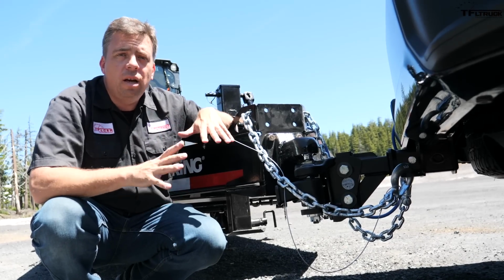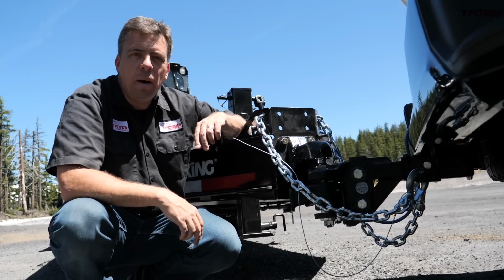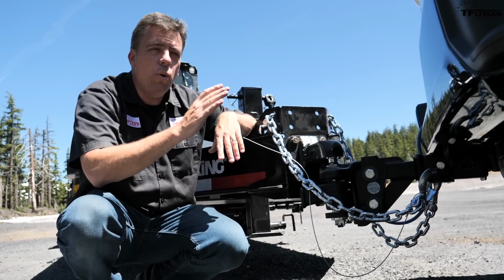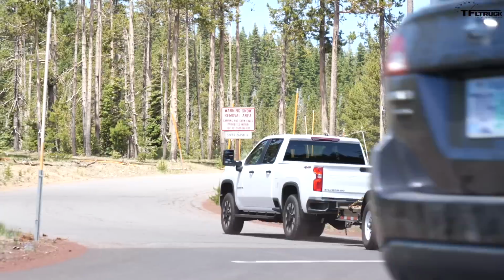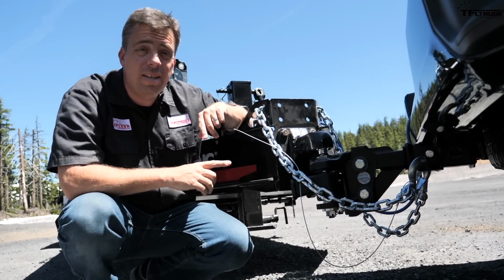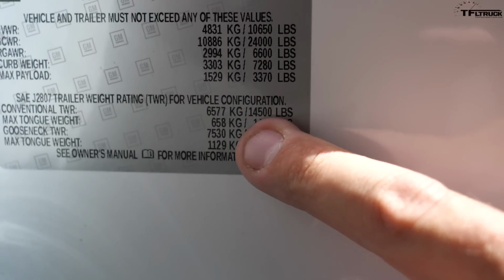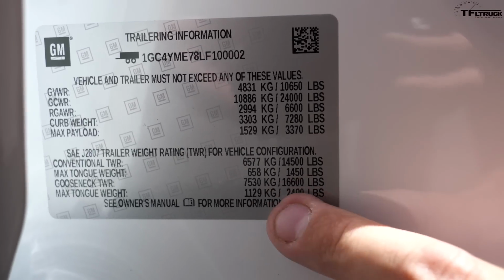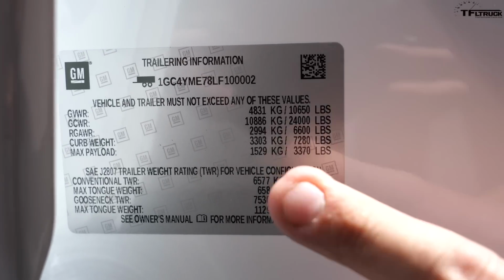This is the first drive event set up by Chevrolet, and they provided this 12,000-pound trailer to hook to the back of the gas-powered heavy-duty truck. And if you're looking for maximum numbers on the gas-powered heavy-duty 2500, that number is 17,400 pounds maximum towing capability. But if you want to know about your specific truck, there's now a sticker in the door on the passenger side this time to let you know exact payload and towing. It shows you conventional maximum towing, 14.5 on this crew cab 4x4. You have also gooseneck fifth wheel maximum, which is 16,600 on this particular truck. Very cool to have all the information right here.